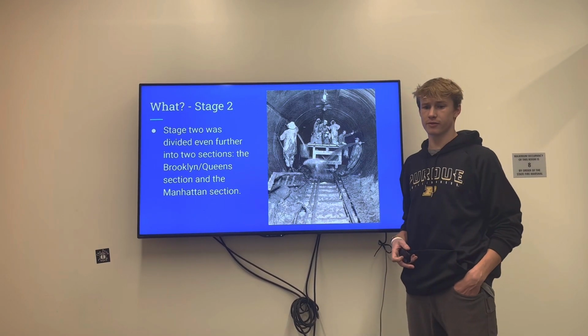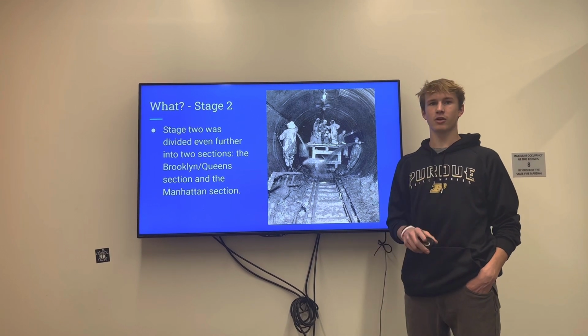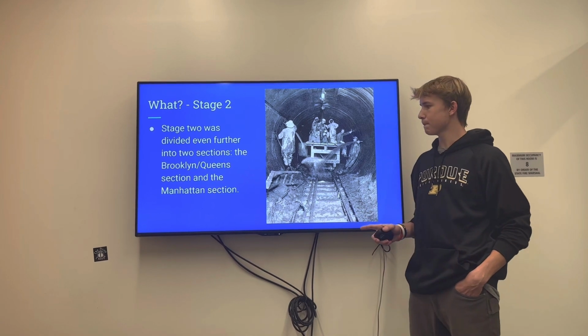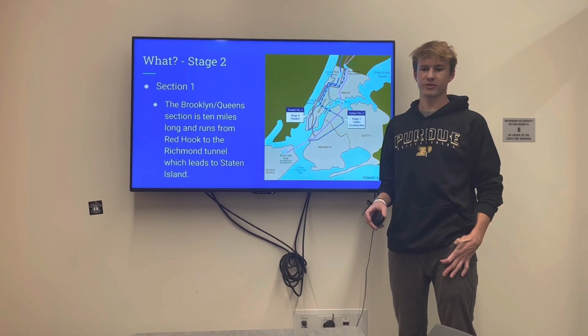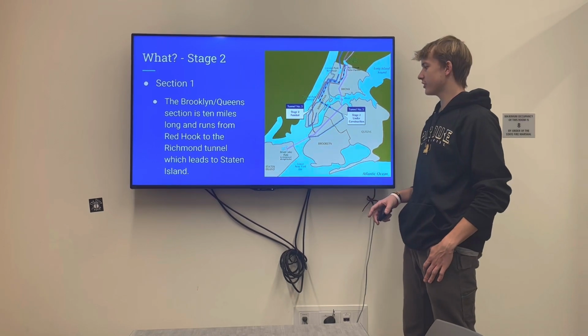Stage 2 of the third tunnel is divided even further into 2 different sections: the Brooklyn-Queens section and the Manhattan section. All right, section 1 of stage 2 is the Brooklyn-Queens section. It's 10 miles long and runs from Red Hook to the Richmond Tunnel, which actually leads out to Staten Island.